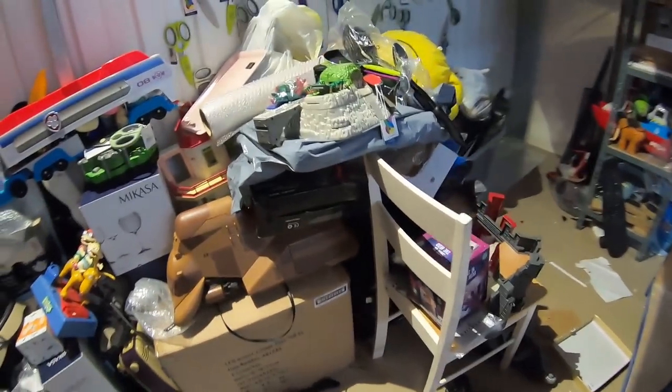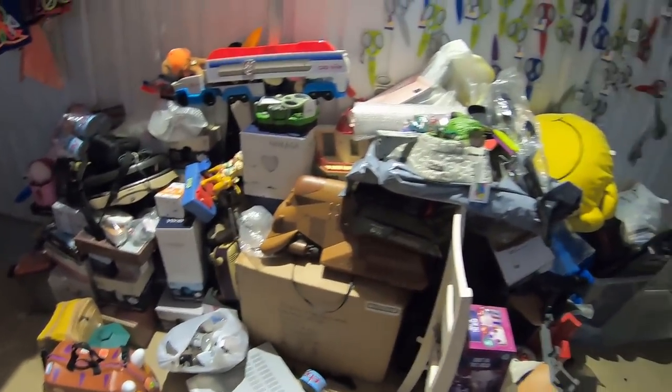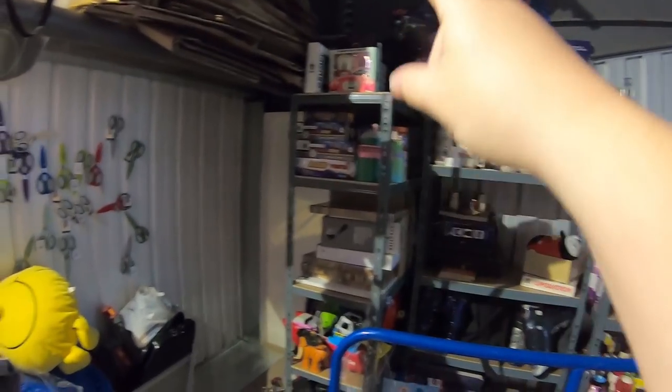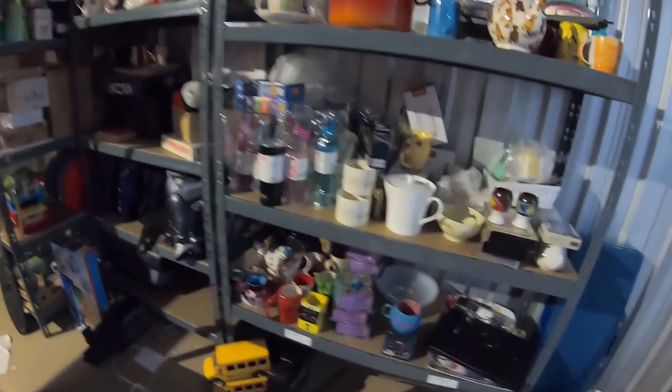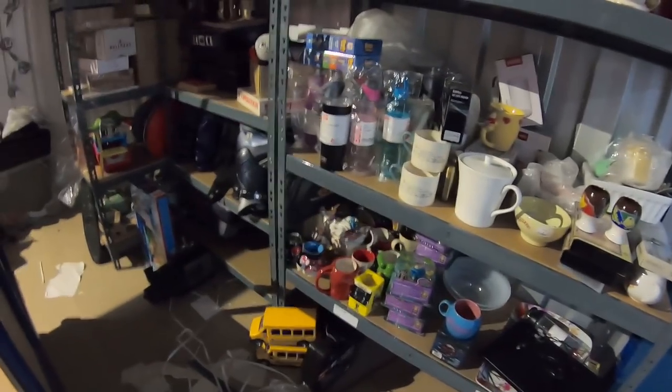I'm hoping to make some progress on all this. So this is all listed stock. I'll probably take that cardboard in the luton van, and then it's just a little bit of a challenge getting all these little bits and bobs, little mugs and all that sort of stuff. Probably do one at a time, take the racking down, put it up in the other place.